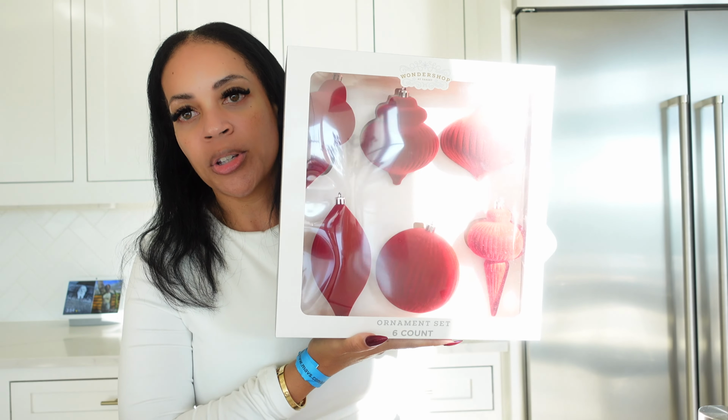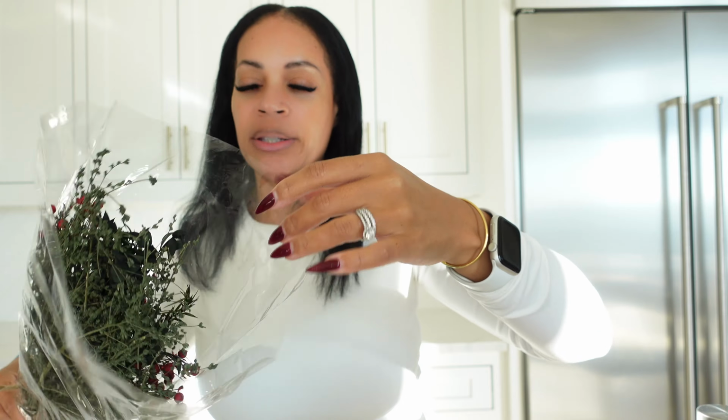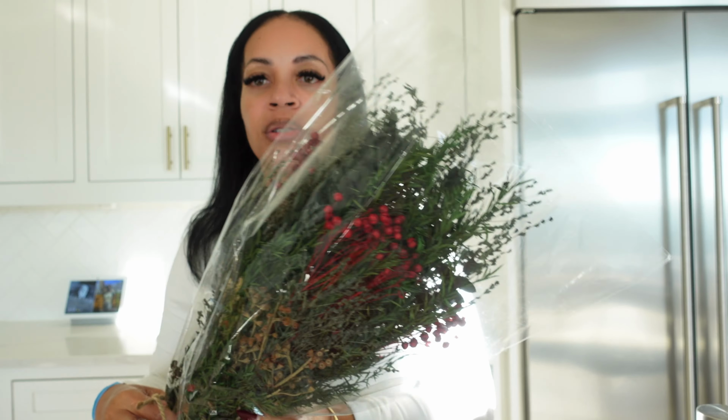Now I did pick up these velvet ones because this is the color I'm gonna do this year for my main tree. So I picked up these and then they only had one, so I only got one. And then what else did I get? Oh, I got some stems. I'm gonna replace some of my stems. These were not on sale. I think these were like $14. I got three of them. But that's all I picked up today.